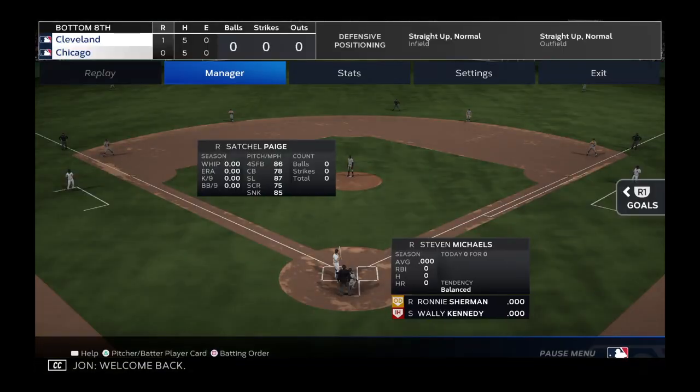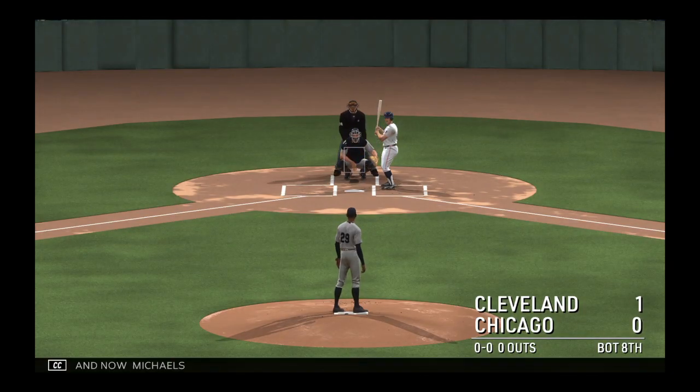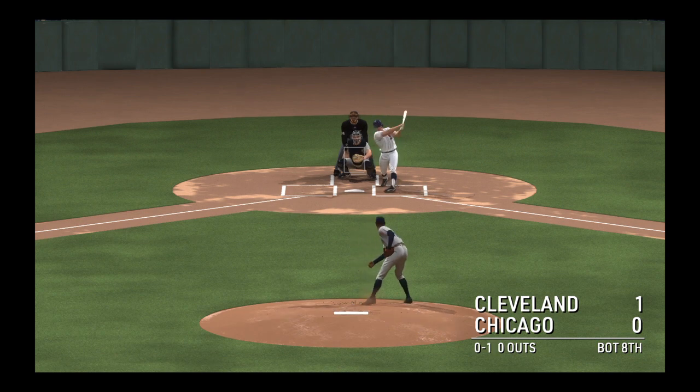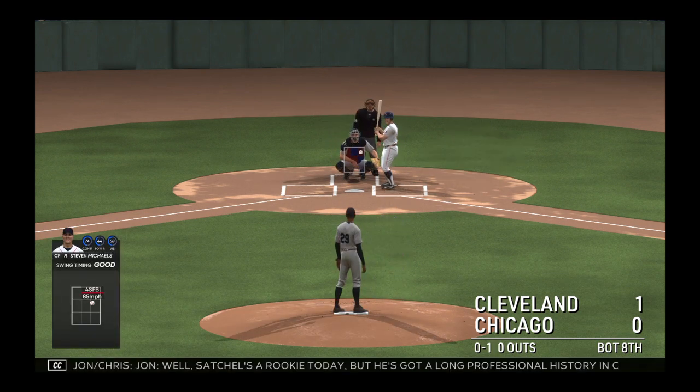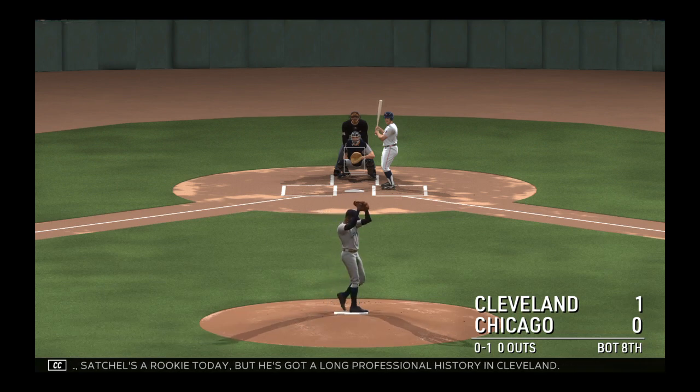Welcome back. And now, Michaels. The pitch. Strike one. Well, Satchel's a rookie today, but he's got a long professional history in Cleveland.